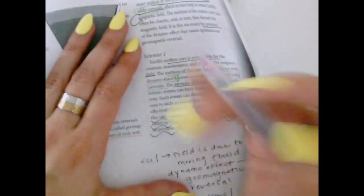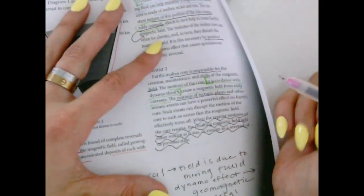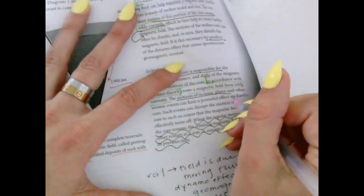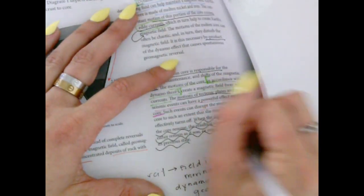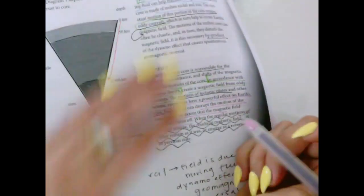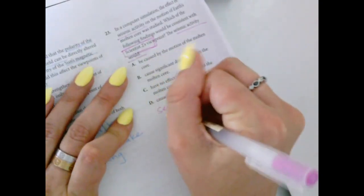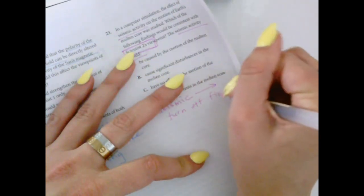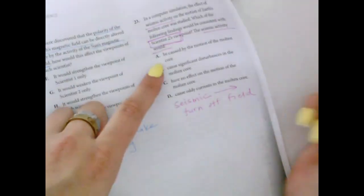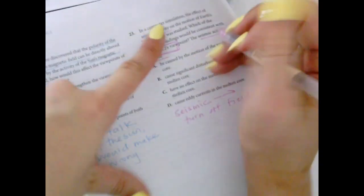So, I'm going to flip all the way back to Scientist 2. Now, this says, the motions of the core create a magnetic field. Tectonic plates and other seismic events have a powerful effect on the core. The events disrupt the motion of the core to an extent that the magnetic field turns off. So this scientist says that seismic events will turn the magnetic field off. So seismic will turn off the field.